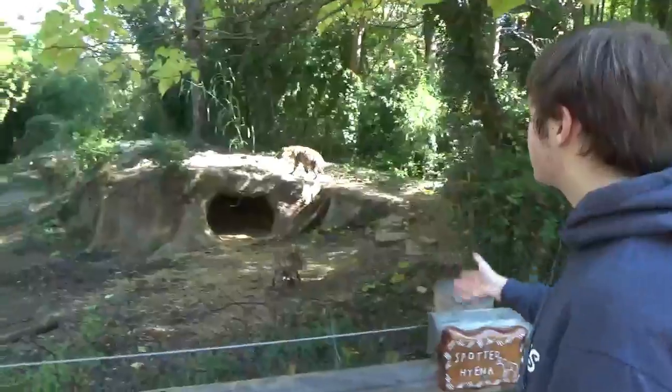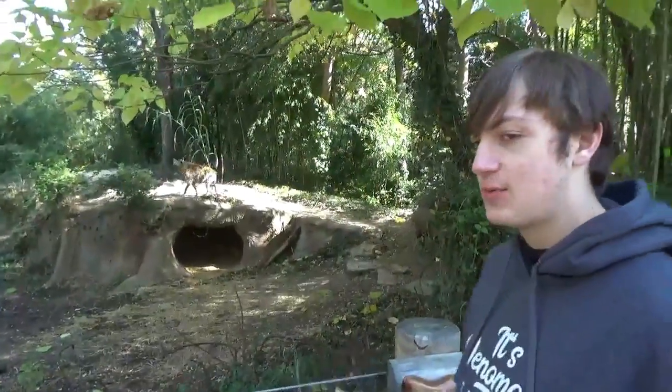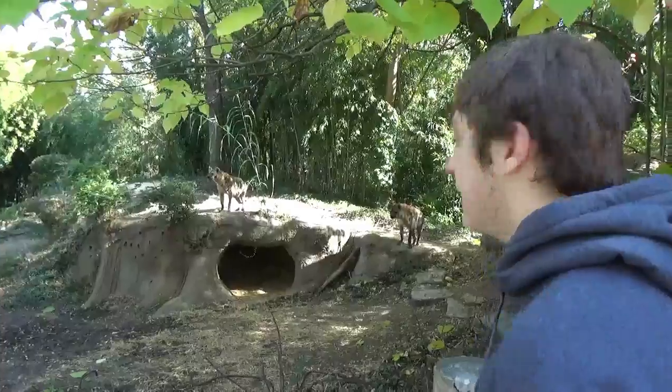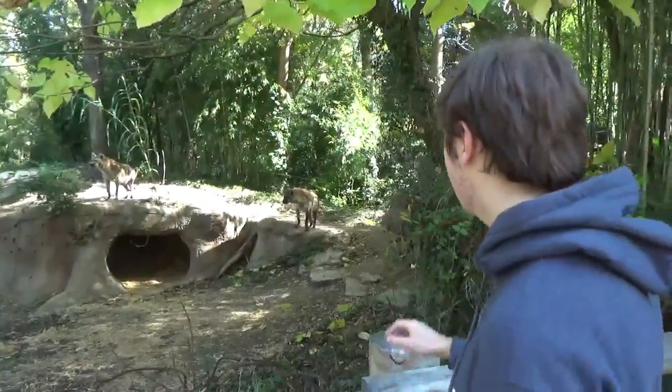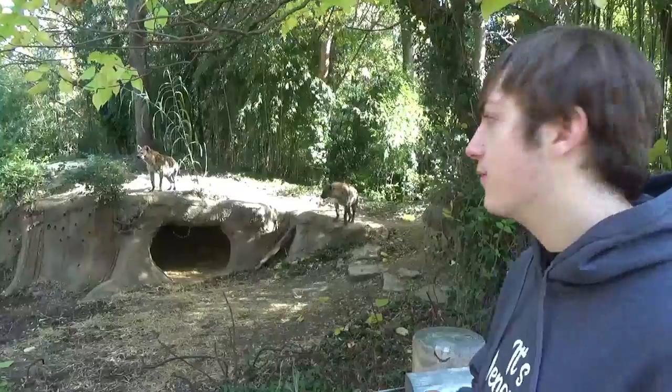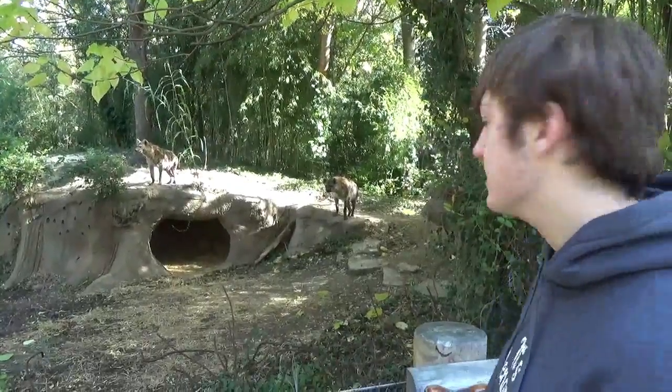Over here we have the spotted hyena, which is another animal that's usually sleeping when I come here in the heat of the day, but now it's not that hot out, and these guys are super active. I think these are super interesting animals and just how they hunt and how they work together as a pack. I just think that's really interesting. So when they're out and about and active, whenever I visit in the fall, early spring, and the winter, I just always make sure I see these guys.